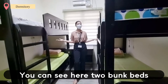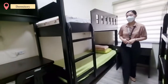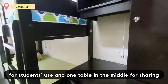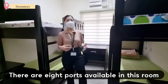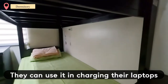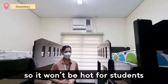You can see here two bunk beds. The upper part of the bunk beds can be used as storage for the students' things. We also have here two study tables available for students' use, and one table in the middle for sharing. There are 8 electric ports available for students' use. Here, they can use them for charging their laptops and other electronic gadgets. Of course, there's an air conditioner for this room, so it won't be hot for the students.